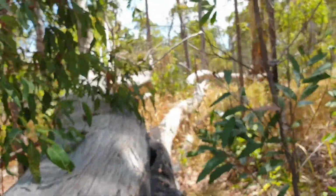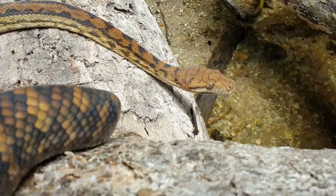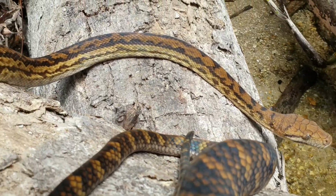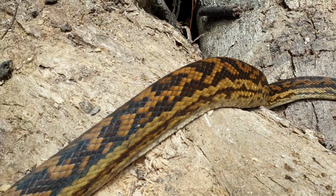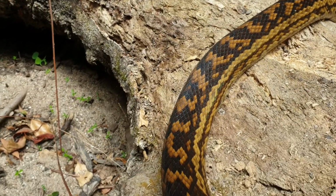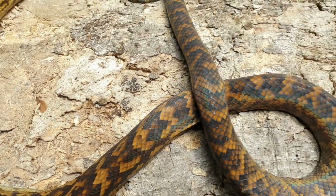He's running along the side. They're quick little bastards. This guy was a pretty amazing scrub python that we found in the rainforest, kind of in the Cairns area. He was real nice and chill, seemed almost like an escaped pet. But you know, pythons tend to be that way, or at least a fair amount of the time.